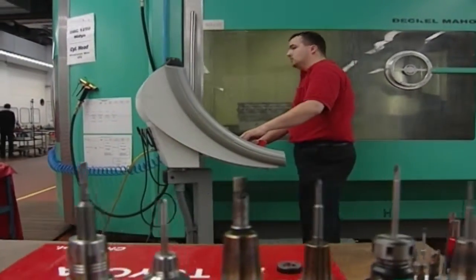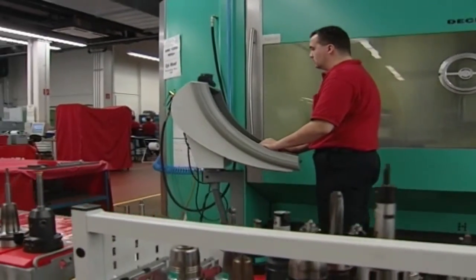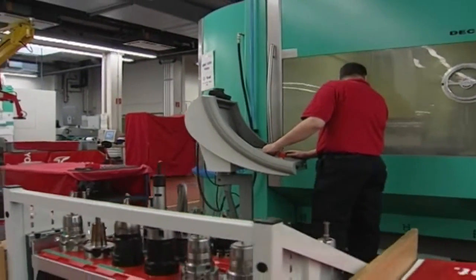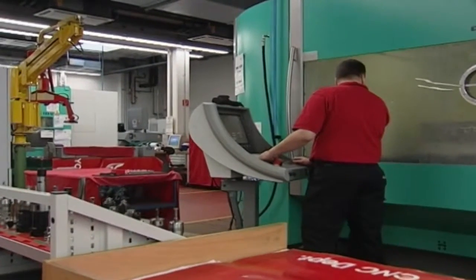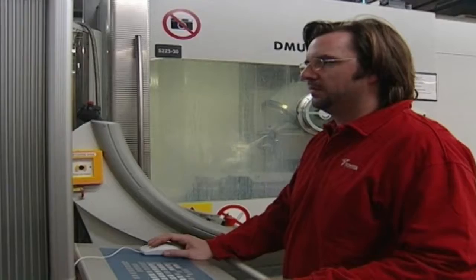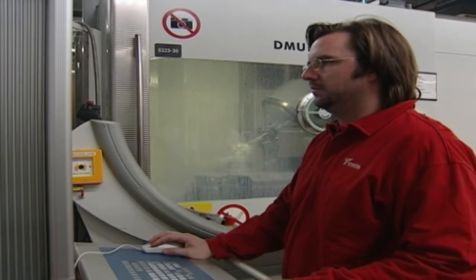The Computer Numeric Control, or CNC, fabrication department produces many chassis and engine parts, as well as composite forms and moulds for carbon fibre manufacture. The CNC department is equipped with fast and powerful milling, grinding and drilling machines, many of which can handle up to 6 identical components in one machining cycle.